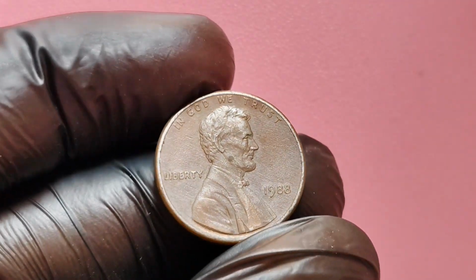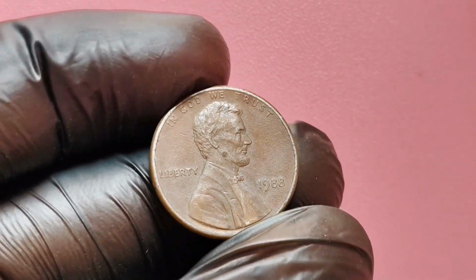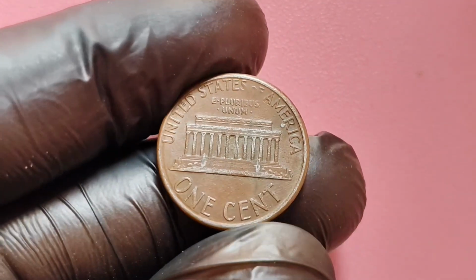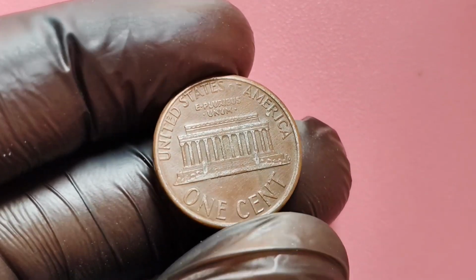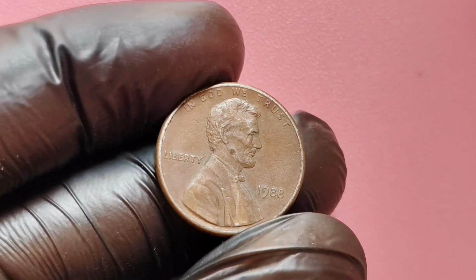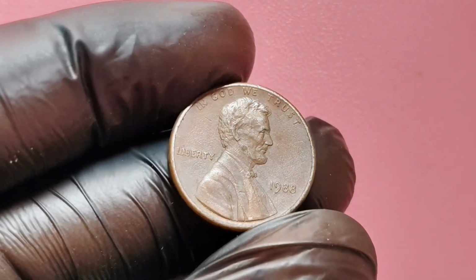In the world of coins, a mint mark indicates where a coin was produced. For most Lincoln pennies, you'll see a small D or S mark under the date, showing it was made in Denver or San Francisco. However, coins without a mint mark were struck in Philadelphia. It's not uncommon to see pennies from Philadelphia without a mark, but the 1988 penny has some unique features that make it a collector's dream.